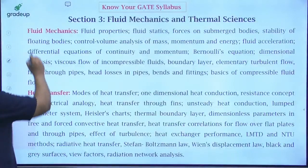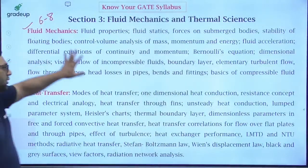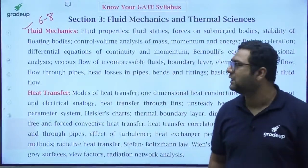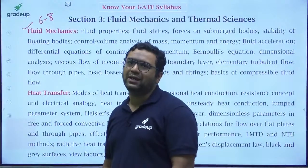Then the third section has fluid mechanics, 6 to 8 marks. The syllabus is more or less the same in the ME XE paper as well as the civil paper for fluid mechanics. At the same time, for engineering services also the technical is more or less the same.